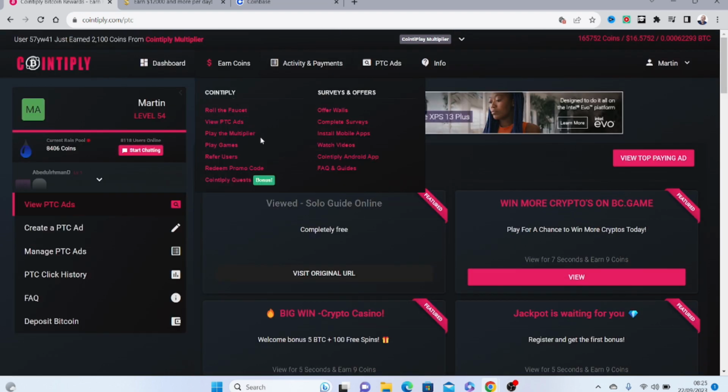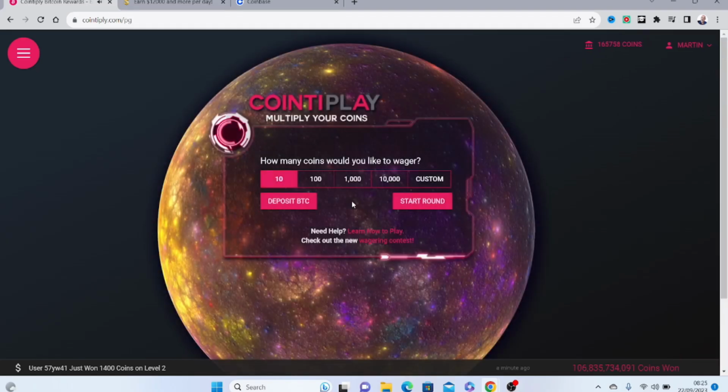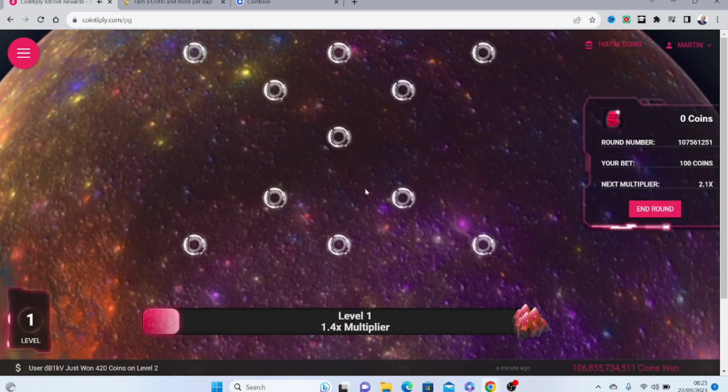Now, other ways that you can earn coins is you can play the multiplier. And this is so easy to do. All you have to do is say how many coins you want to wager. So I'm just going to do 10 coins for this. In fact, I'll do 100, and then we just start round. So all you have to do is click start round, and all you do is choose random things. As you can see here, the next multiplier is 2 times. So we click on there.